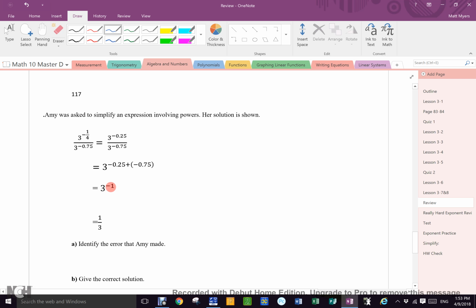Right? But that's the only thing you could do. So where was her mistake? Where did Amy make her error? She added. What should she have done here? Subtracted. So it should have been negative 0.25 minus negative 0.75. And what do 2 negatives give you? So it was negative 0.25 plus 0.75, which is 0.5. So the error she made, she added.